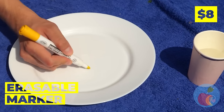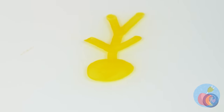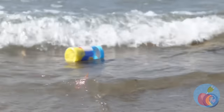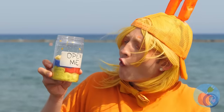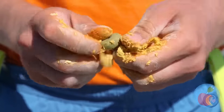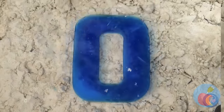First, draw with a dry erase marker. Add the water and watch what happens. It's like alphabet soup you can't eat. Oh, look, there's a bottle. Open me? Can't see why not. Oh, there's something in here, too. It's a letter O. Add some water and watch it grow big and strong.